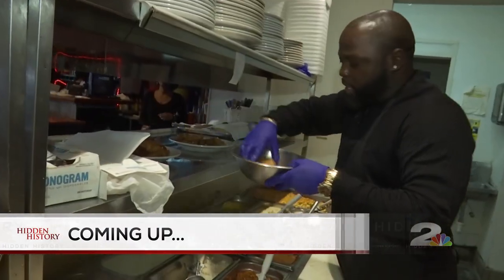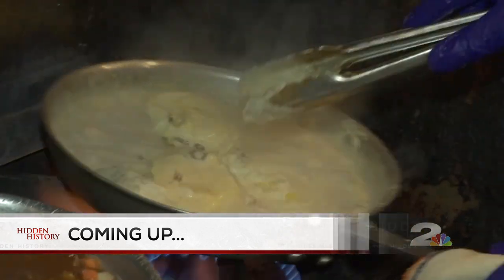When we return, we go into the kitchen with an award-winning chef who says adding your own ingredient to a classic dish makes the perfect blend.